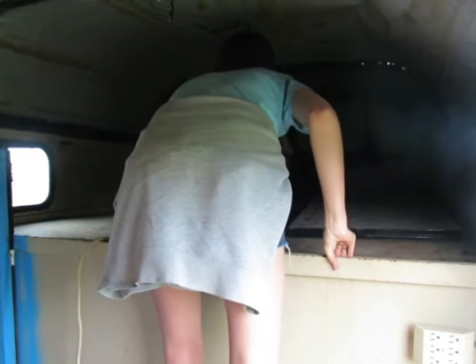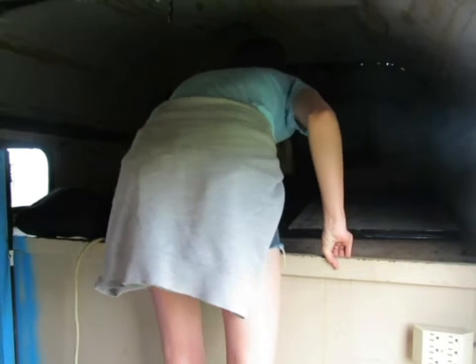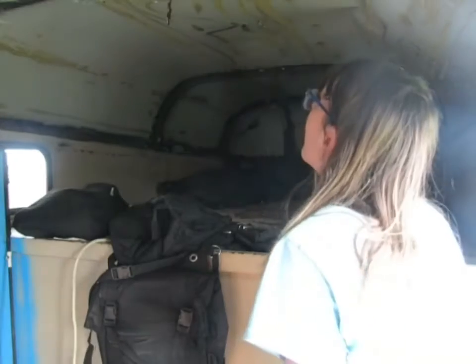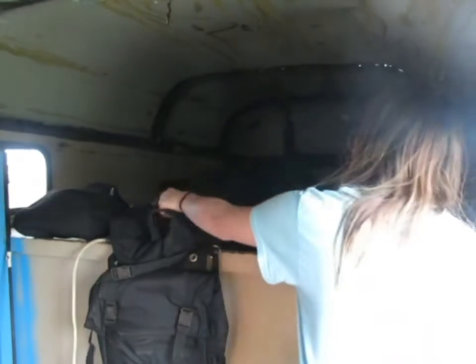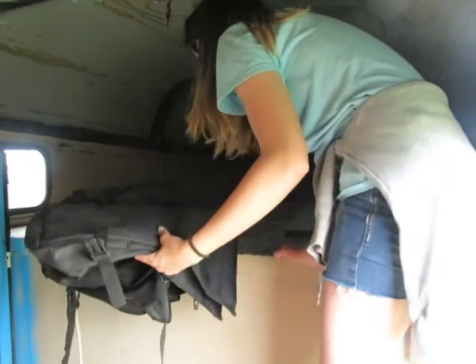So here I am cleaning out the back of the trailer where I found a lot of saddlebags, and I'm just going to be putting everything in a few different buckets so they're all sorted out, and then I will take what I want and what I need, and then I'll clean it all and throw away or sell the rest or give it away, I don't know.